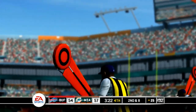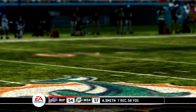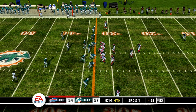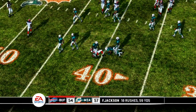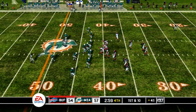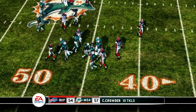This is close. They'll bring out the chains. The referee signals to the sideline. They're that close. Short yardage situation here. They'll need a little less than a yard to convert. They're going to pitch it. Evans is there on the tackle. That's a pretty play, isn't it? Anytime you get that pitch to the outside, the running back catches it in stride. He finds a nice hole, picks up the first down. Always like watching that play. Tackle was made by Channing Crowder.